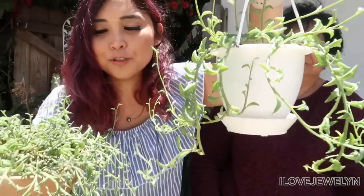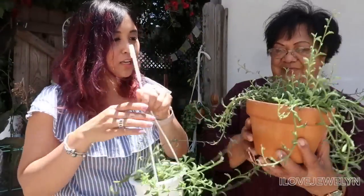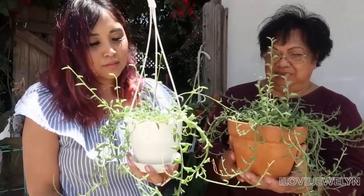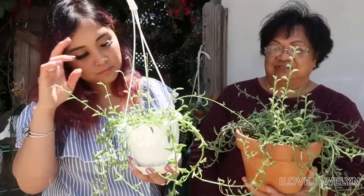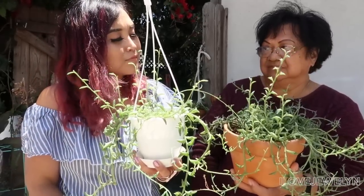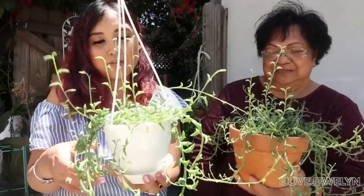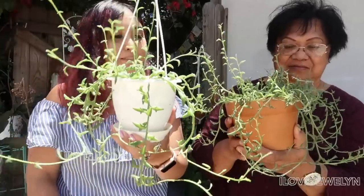Isn't that adorable? Grandma, what do you think? Do you think it looks better in a plastic white planter or in a terracotta planter? I don't know. They both look happy in their home, so whichever is chosen, I think it's well likable in their pot. So either one you'd be okay with? Oh yeah, sure. Because I love a good hanging planter, and the fact that it's white, I love it even more. I love the aesthetic of the trails coming down.